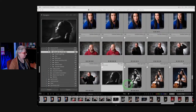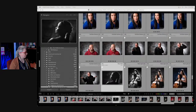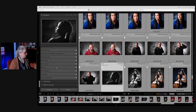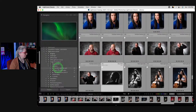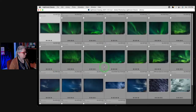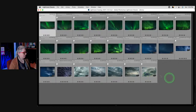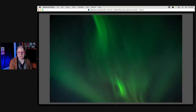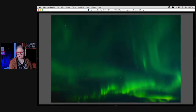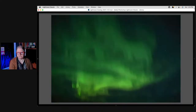Now I'm going to do another reveal here if I can find it. Where are my auroras? Because I just did a collection of them. So we've got, here we go. Okay. So this is the new set of aurora skies that I just made. And these are the ones I was running through the noise reduction. So this is now available as a sky replacement pack. If you want to add an aurora into some of your images, these are all available.